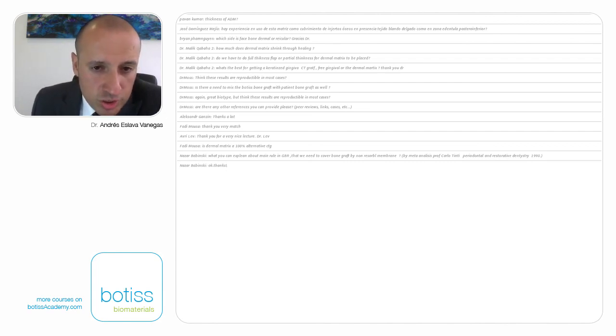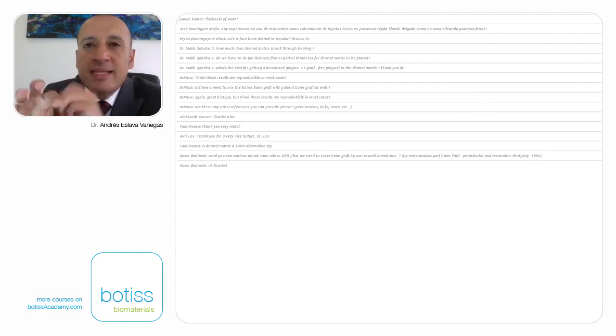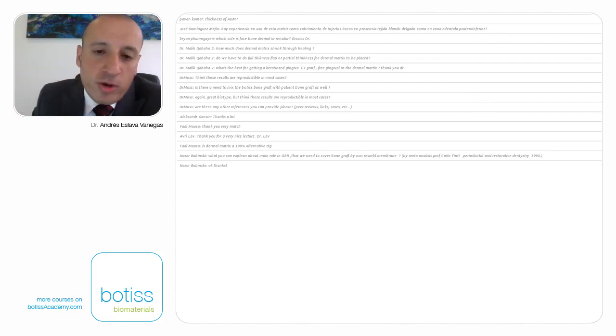Dr. Brian Pangugen asked, which side faces the bone, dermal or reticular? Remember that the dermal matrix has two sides. The dermal side has some pores on it and it doesn't turn red when you soak it in the blood of the patient. That side, the dermal side, that is so white, has to be against the flap, not against the tooth or the implant. The reticular side, the side that is going to get really red when you soak it in the blood of the patient, is going to be against the tooth, the implant, or the bone graft.